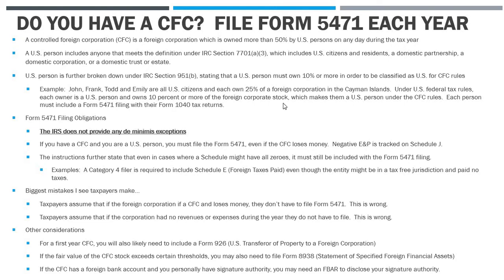An example where you might be able to get around this rule, let's say there were 20 U.S. people here. So we had John, Frank, Todd, Emily, Susie, so on and so forth. So we had 20 U.S. people, and they each own, so what would be the math on that? 5%. So if you had 20 people, each owning 5% of the stock, because each U.S. person owns 5% and they don't meet that 10% threshold, you don't have a CFC here.